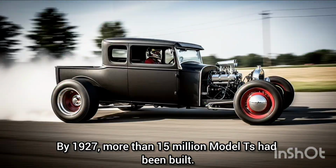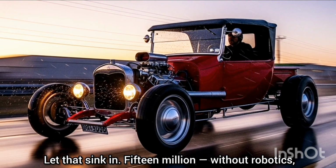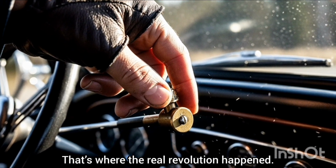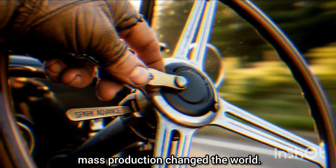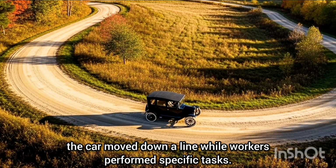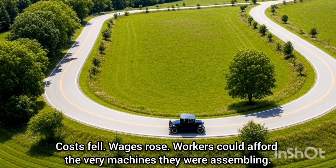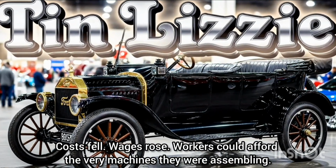By 1927, more than 15 million Model Ts had been built. Let that sink in. 15 million without robotics, without computers, without modern automation. That's where the real revolution happened. Inside Ford's Highland Park plant, mass production changed the world. Instead of craftsmen building one car at a time, the car moved down a line while workers performed specific tasks. Build time dropped from over 12 hours to around 90 minutes. Costs fell. Wages rose. Workers could afford the very machines they were assembling.